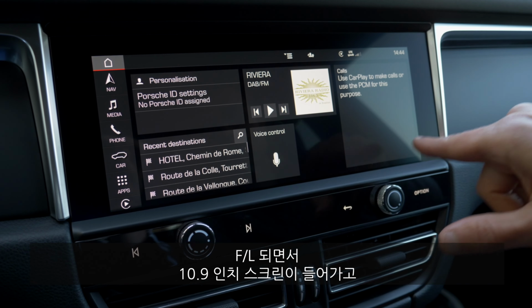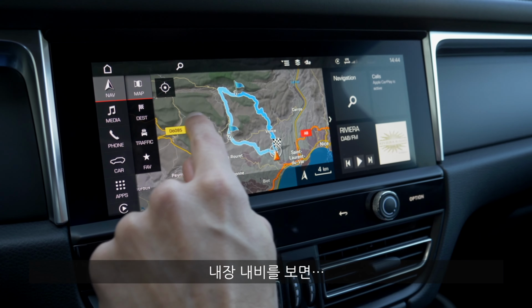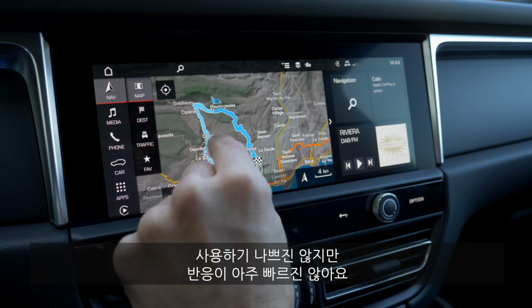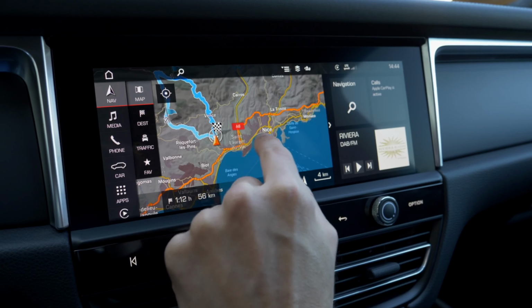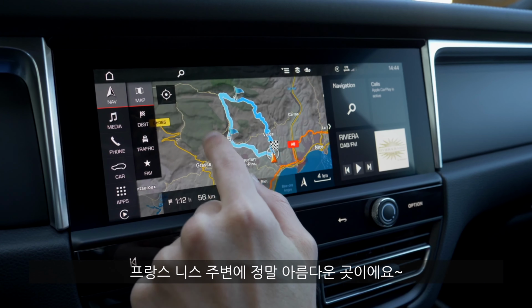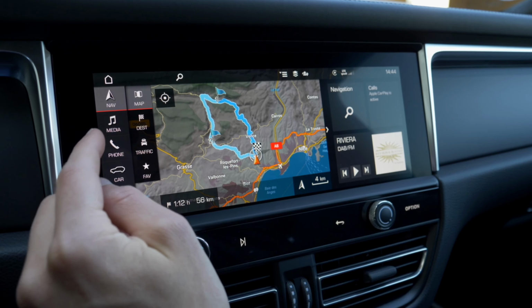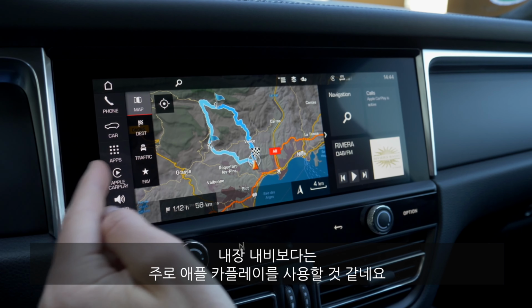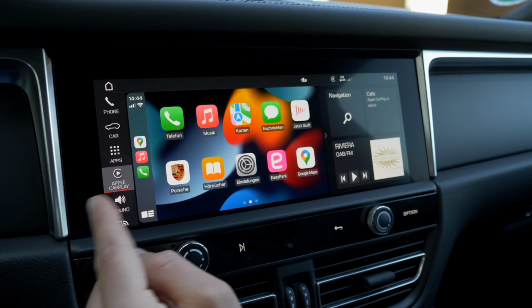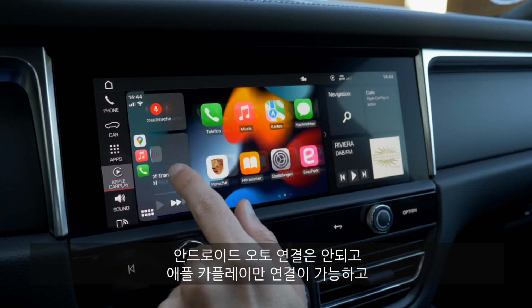Infotainment system 10.9 inch for the Macan facelift now. The car's internal GPS looks like this. Not that responsive, of course. It is usable. We're here near the Nice area today, beautiful in the southern France area. So the thing is, you can use this infotainment system, but most of the time you will probably use Apple CarPlay. Not Android Auto, because Apple CarPlay is the only thing that works here.